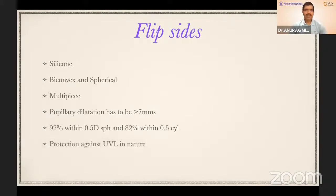So why this? Protection against UV light in nature. UV light exists in nature. So the patient wanders around after the IOL implant. The naturally existing UV light can also alter the IOL to an extent. So till the time that the patient is exposed to this particular UV lamp in the OPD, the patient is given a pair of UV protective glasses, actually, to prevent any damage or prevent any changes occurring to the IOL. And it is an expensive proposition as well.